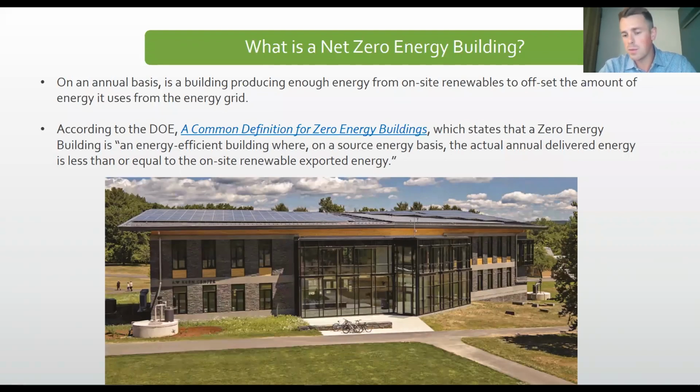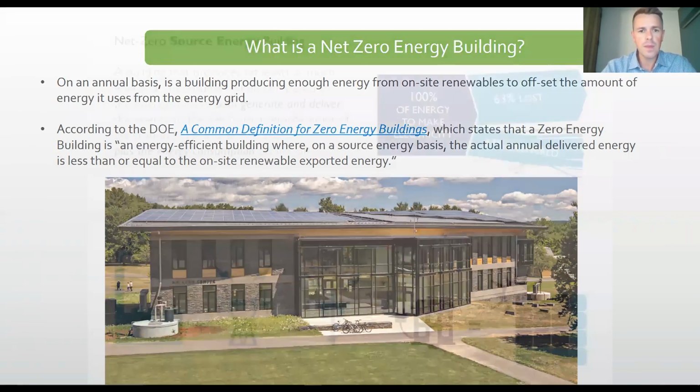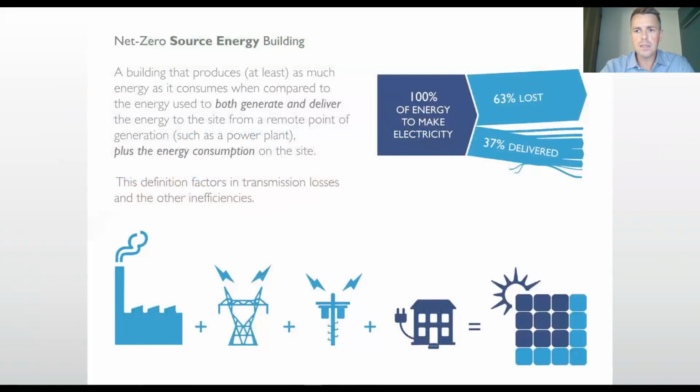The energy that's being produced, for example, from a coal-fired plant has to travel across utility lines, and there are energy losses there. So the Department of Energy's determination of a net zero energy building is a little more stringent. You have to produce more energy than you're actually using on site because it's factoring in the transmission losses. And here's a little example of what I mean by the source energy.